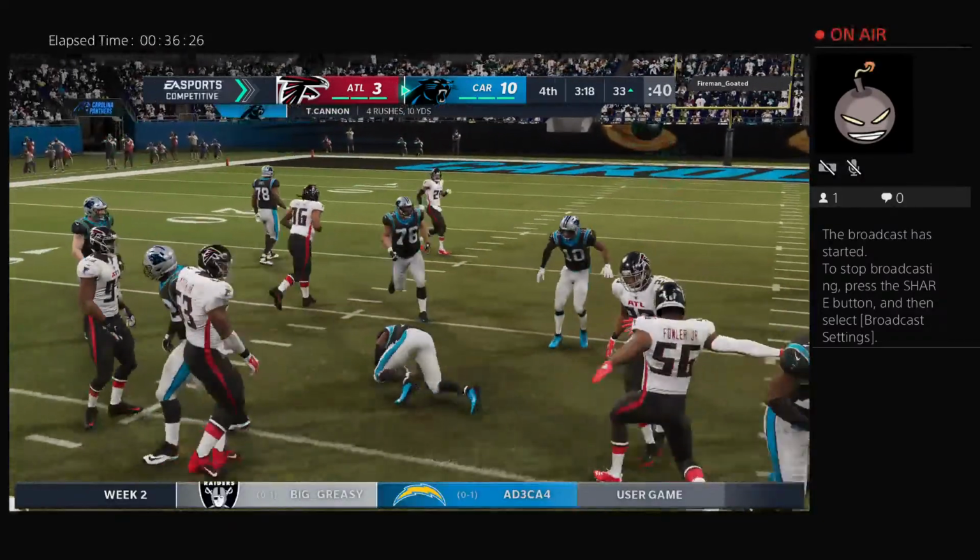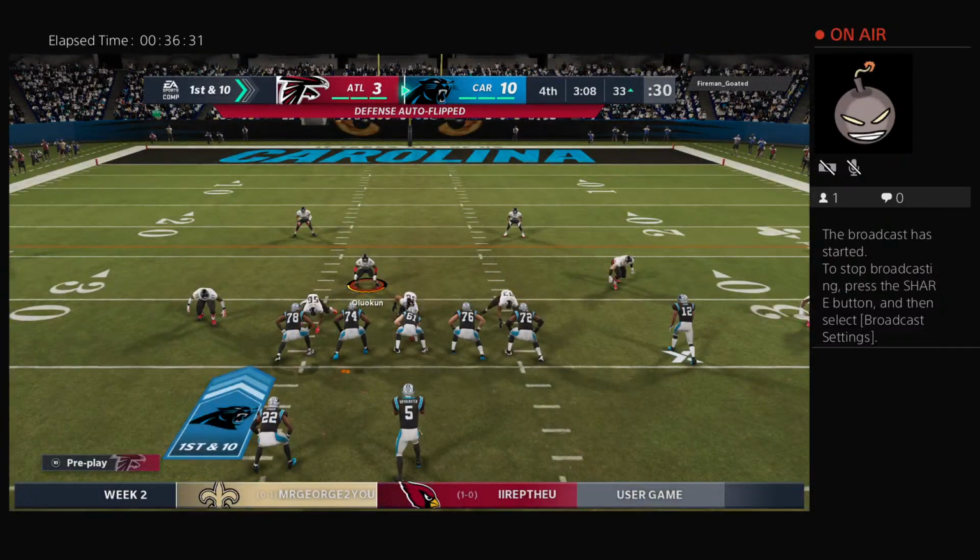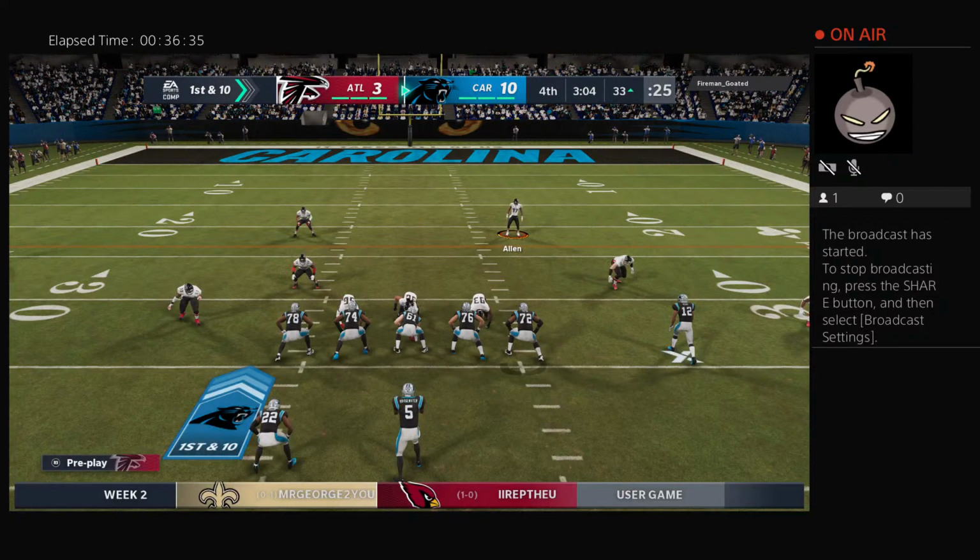And he's able to get it to the 33. Good enough for a first down. Just a gain of 3, but they'll certainly take it as they convert on 4th down.